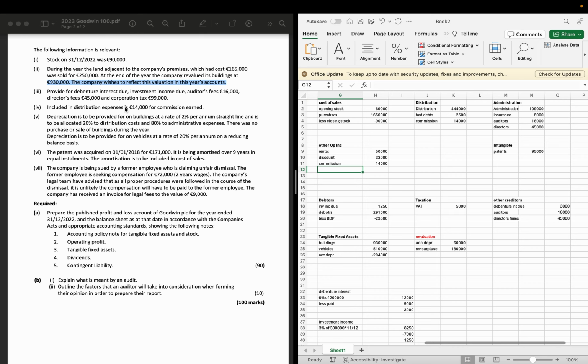So that brings us on to our depreciation. It tells us that we are depreciating our buildings. So depreciation is provided on buildings at the rate of 2% per annum straight line and is to be allocated 20% distribution, 80% administration. So we'll deal with that part in a minute. We have to depreciate really before we revalue here.